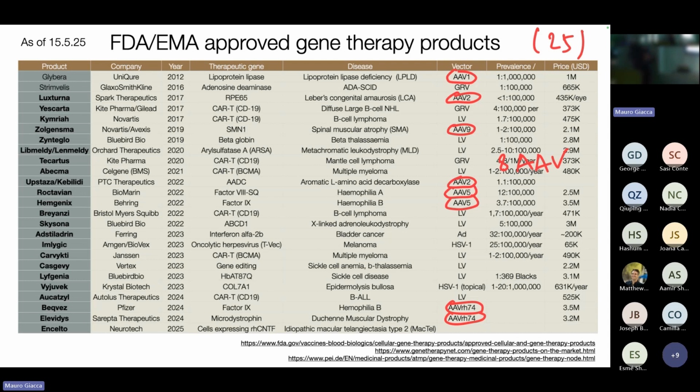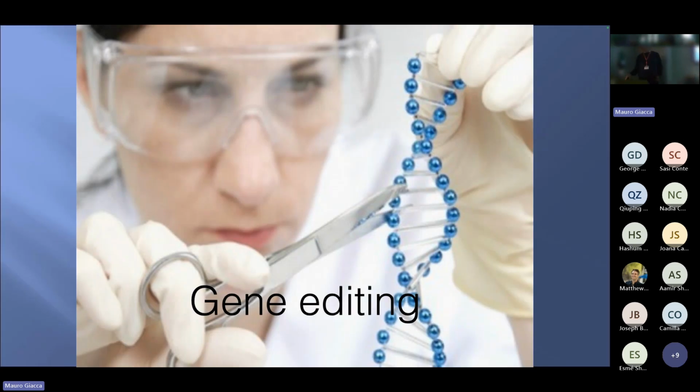But here it seems that patients don't want to take it because the substitutive therapy with recombinant factor 9 is so effective that people are a bit scared of getting a gene therapy surrogate. So if there is a disease for which there is no cure, that's one thing, but if there is a disease in which there is a conventional cure, then the perception is different. Then gene editing came on.